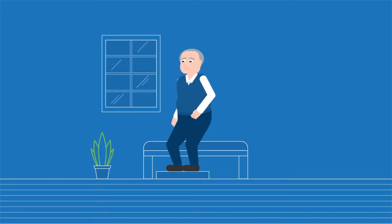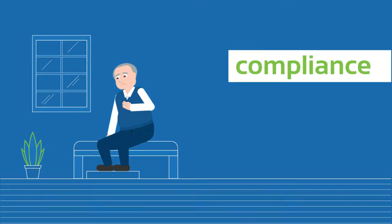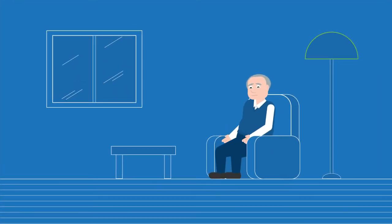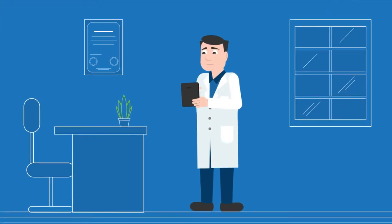For patients with chronic health problems, monitoring biometrics, medication adherence, and compliance can dramatically reduce readmissions, decrease care costs, and improve outcomes. That's why PMD Healthcare offers a remote health monitoring program that's not only simple for patients to use and easy for providers to implement, but also is fully reimbursable for providers.